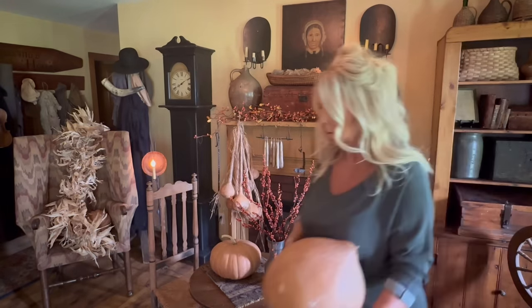I don't know if I like that or not. I may just use that one in my banister back chair over here. Kind of like that better.